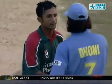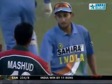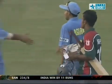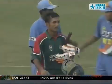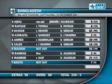And they will be ruing the fact that in the middle overs, they didn't quite get their act together. Bangladesh ended 50 overs, 234 for 8. But that should be a little heartening. Should be confidence building as well. But nothing could have been better than a win for Bangladesh. They came pretty close, but I must say, they were never as close as the scorecard suggests. However, they did provide us in the end with some very good cricket.